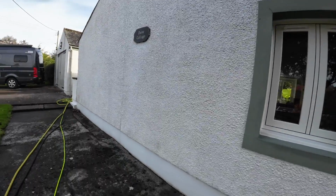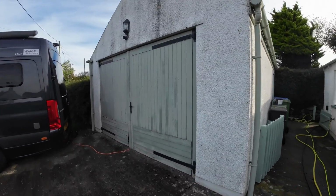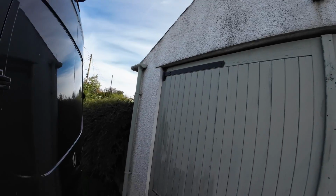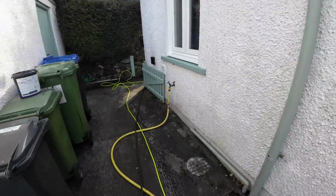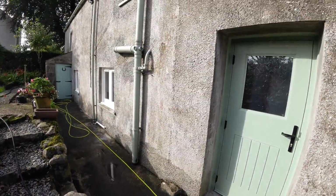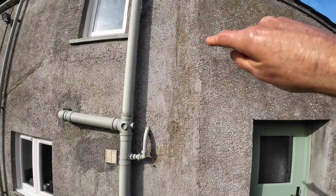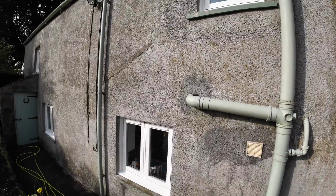And so I've got the front to do. This garage here, again, quite a lot of mould on the top. On the side we've got green algae. And then this side isn't painted, this is cement render, but we do intend to paint it at some point. You can see there's staining up here. Different renders, so obviously that's been patched up and here's been patched up, but it should clean up.